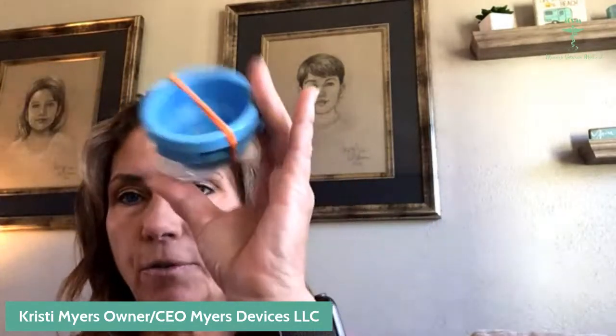We also do have trial packs where you would get one holster and one bracket, depending on which one you need, and 5 of the disposable lid liners. So the trial pack is one bracket, one holster, and 5 of the disposable lid liners. So you can try it out with at least 5 different patients. I have done smaller orders for smaller facilities who just didn't need that many. I work with people on that, but that's how it's packaged.